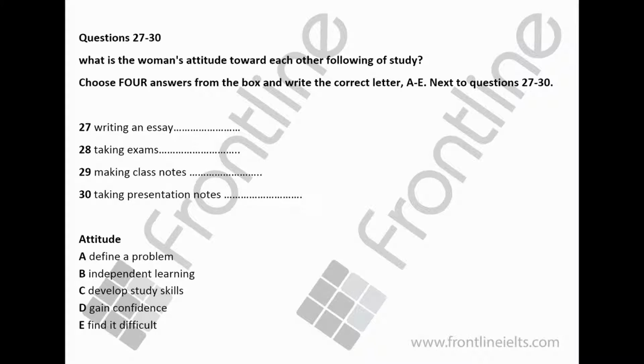What do you think about the last two? Making class notes and presentation notes? Oh, it's so difficult. I think making class notes has to be a way of becoming a more independent learner, because you yourself decide what the important information is and learn it. That reminds me, I find taking presentation notes is a disaster. The professors speak much too quickly, and I write much too slowly.